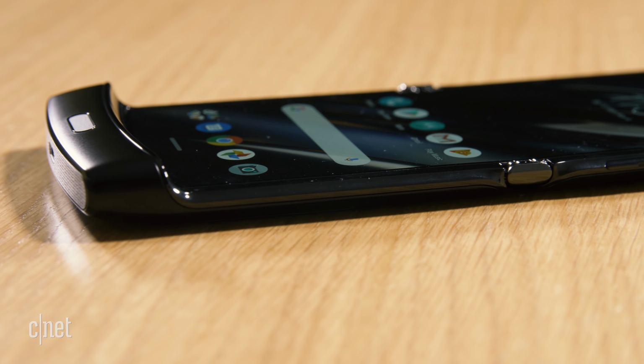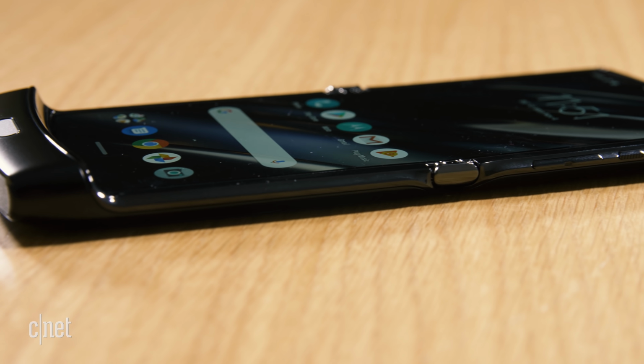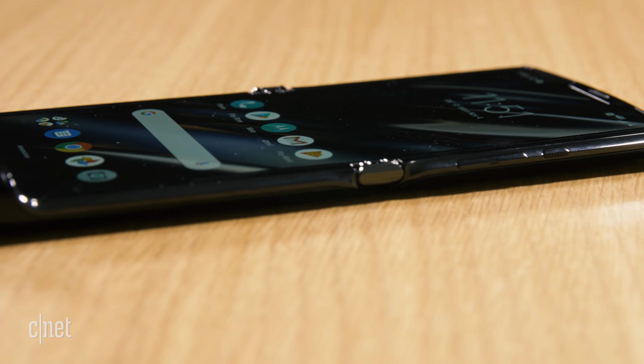I think it could be a real competitor to the Galaxy Fold. I think we're gonna see other manufacturers creating something with this kind of top-down folding design. But this isn't going to be the end of the road either. There's still gonna be a lot more foldable phone designs as the industry figures out where we're going with this and even if we're going with foldable phones.